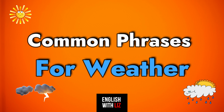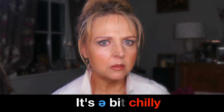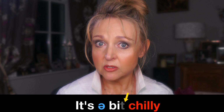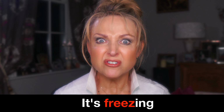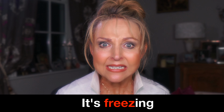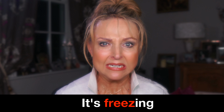Common phrases for weather. Ooh, it's a bit chilly. Notice the T's lost again. Bit chilly. It's freezing. Notice the stress on freeze. It's freezing.